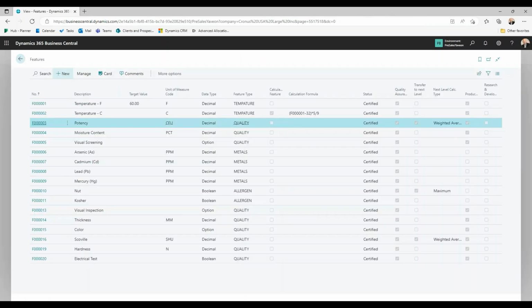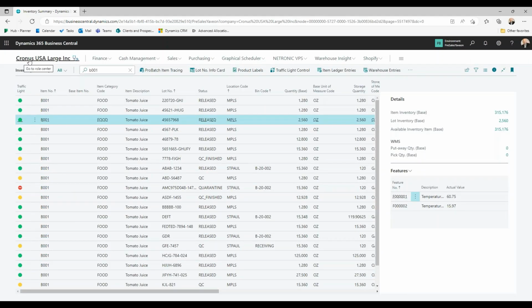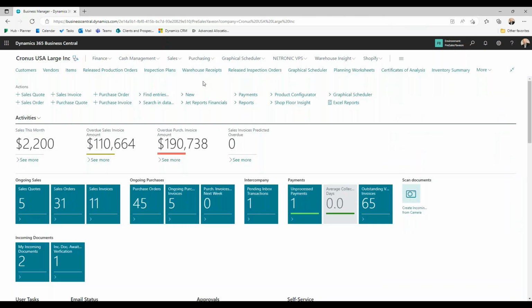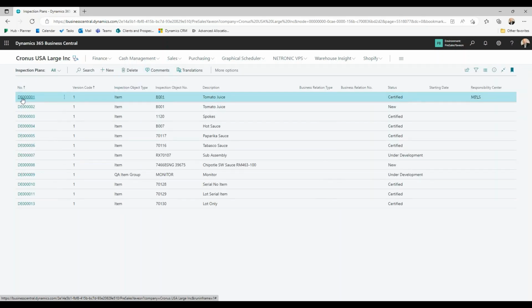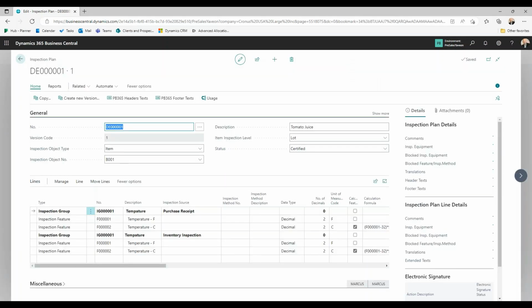All right, so we've got items defined, we have features defined. Let's look at how those come together then in a quality assessment. And what we start with is what we call an inspection plan. And I'm going to open up one of these inspection plans. What an inspection plan allows us to do is to determine first, what are we going to inspect?